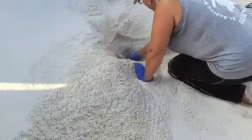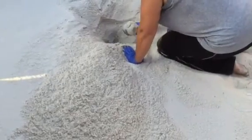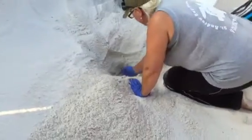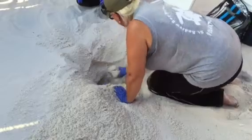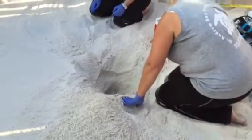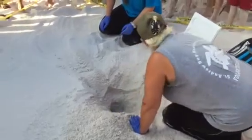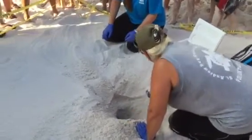We found a little live guy, and just remember, she's probing gently because she has to make sure he's completely out of his shell. If he is pipped, which means he's halfway out, she can damage him if she pulls him out. So she's very gently taking this out. He will be released on a darker beach after dark.